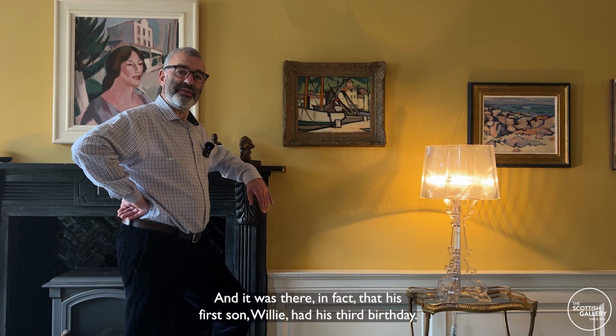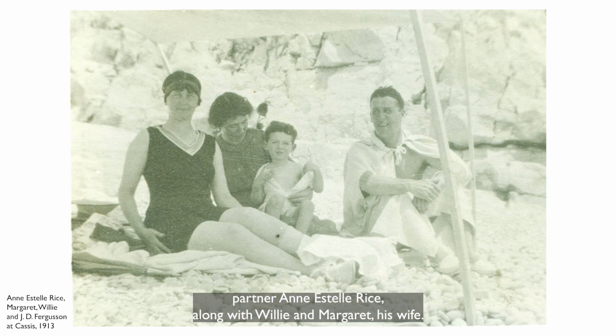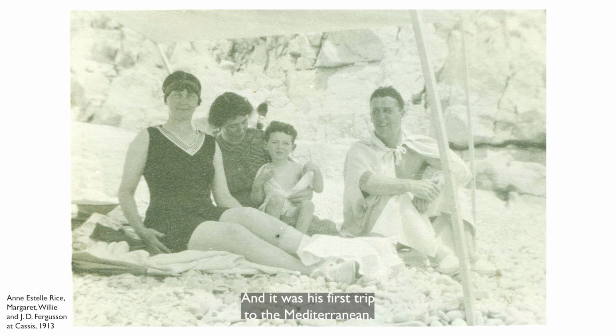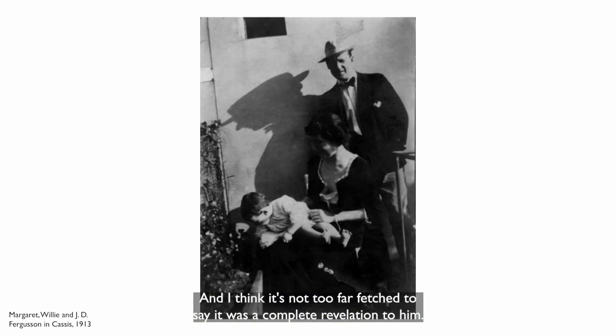And it was there, in fact, that his first son, Willie, had his third birthday. He was there in the company of John Duncan Ferguson and his then partner, Anne Estelle Rice, along with Willie and Margaret, his wife. And it was his first trip to the Mediterranean. And I think it's not too far-fetched to say it was a complete revelation to him.